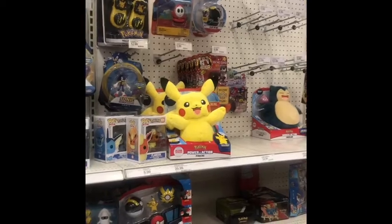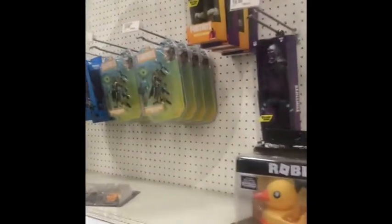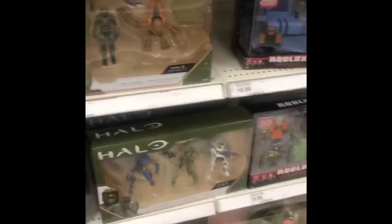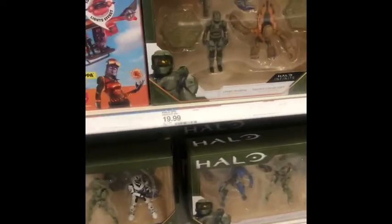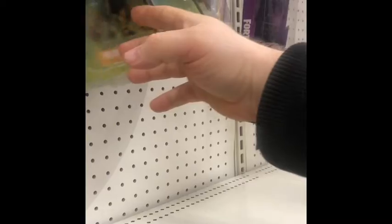Snorlax and Pikachu plushies. No Meowscles. Some Halo stuff. No Peelies. Not too big on the Fortnite stuff.